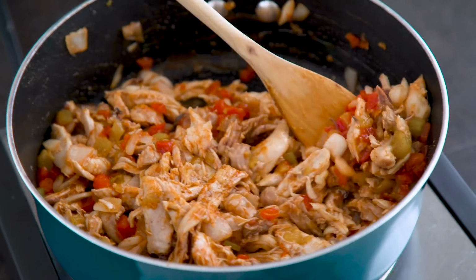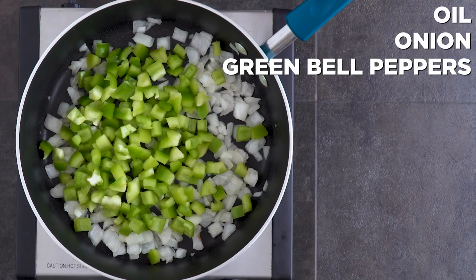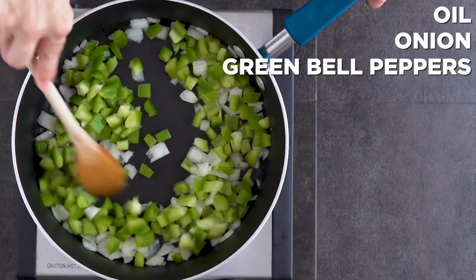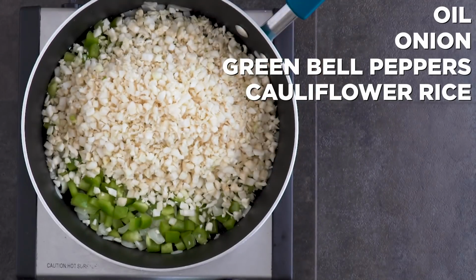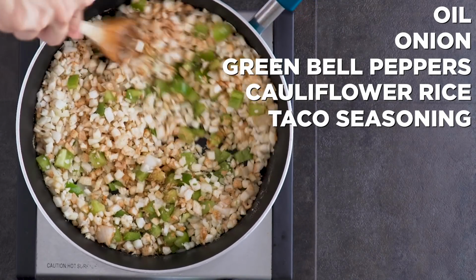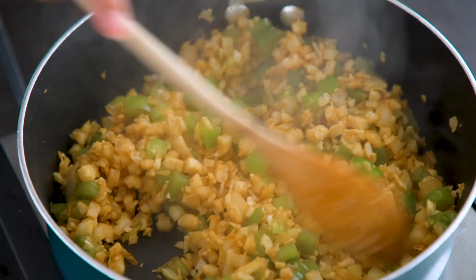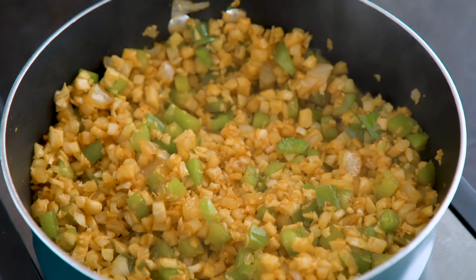The other component is our veggies. Heat some oil with onion and this time add some green bell pepper. Green bell pepper is lower in carbs than other colors, so it's a better choice for keto. After a couple of minutes, add cauliflower rice and a little bit of taco seasoning to this mixture as well. Once it's tender, remove. But it's gonna cook more in the oven, remember, so it's okay if it's not fully softened at this stage. Now we can layer our casserole.